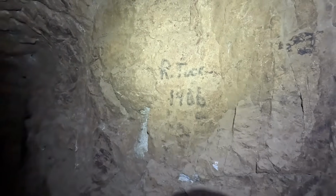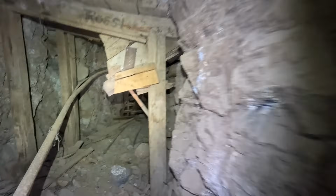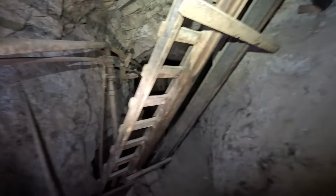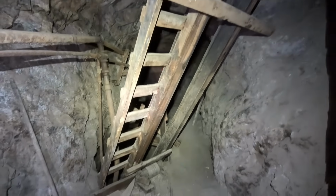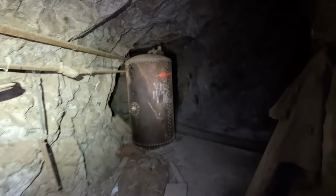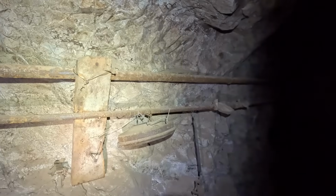Got a little stope. Kind of looks like it keeps going down that way, but that's really, really sketchy. 1966. Oh, dope. Look at this. Freaking manway. Looks like skip car rails. A roller. Another big accumulator. Oh man, this was one hell of an operation. Looks like this is probably where they hung their stuff up. A couple nails sticking out there. Yeah, look at this manway.